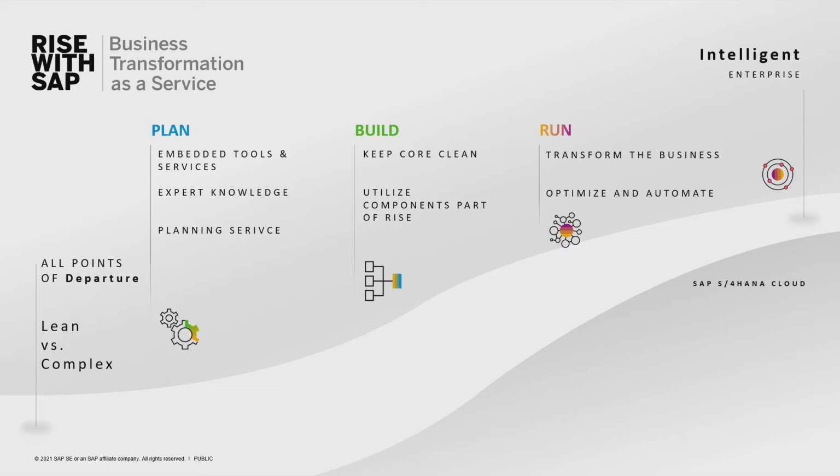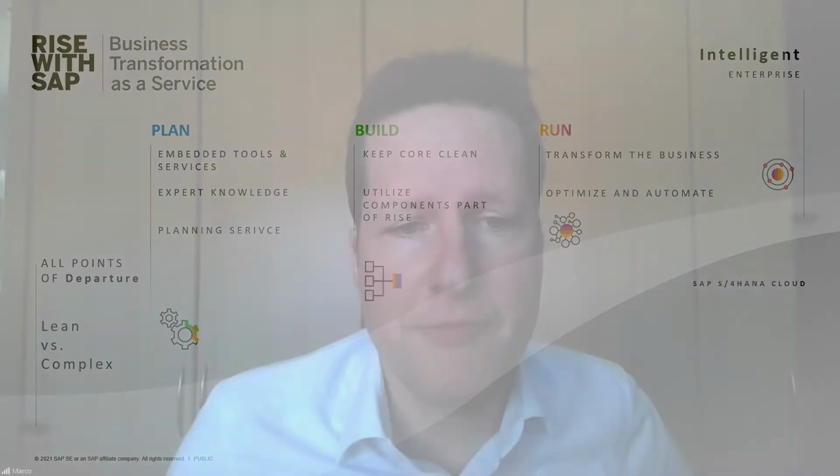But last, definitely not least in scope for RISE, are customers that already successfully deployed S/4HANA in the on-prem world. As the first part of the journey is already done, they can now focus on transforming their business and might want to optimize the TCO by shifting from CapEx to OpEx. Understood. But as a customer, what are key questions I have to ask myself?